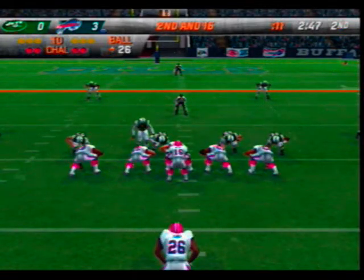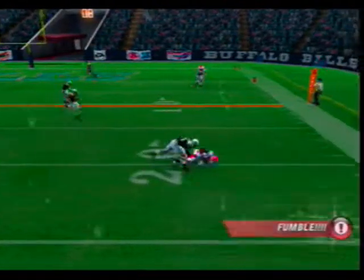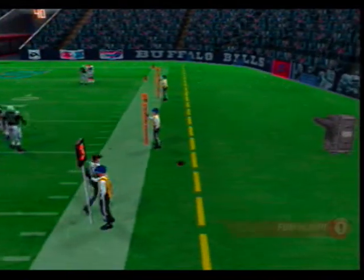The Jets come out in a nickel package. Under pressure, gets rid of it. It's loose, and the fumble goes out of bounds.